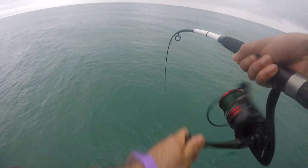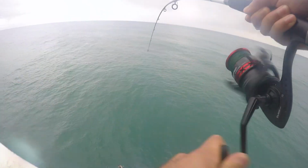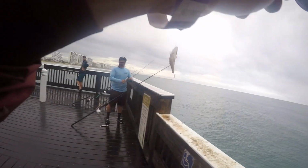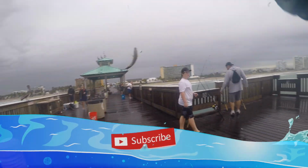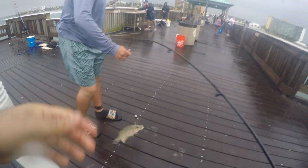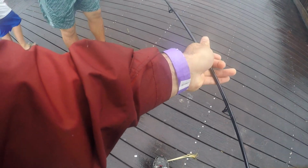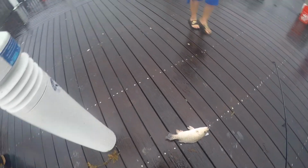Oh, fish on. Got him on. Oh, it's a big mangrove. Mangrove! Woo! Holy mother. It's a mangrove. That's a big boy. Hold on. Yo, look at this thing. Snook got him? Look at that. Yeah, look at the tail. Snook hit him on the way up.